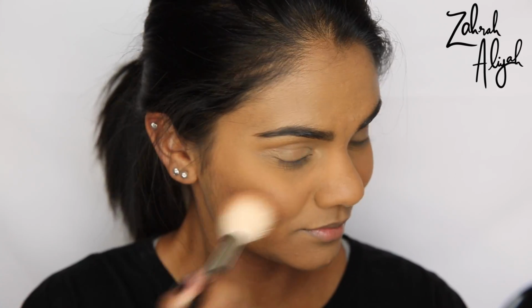Alright, next Deepika has really rosy cheeks, so I'm going to go in with my MAC blush in the shade Warm Soul.